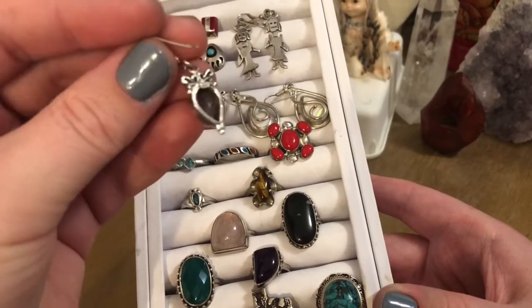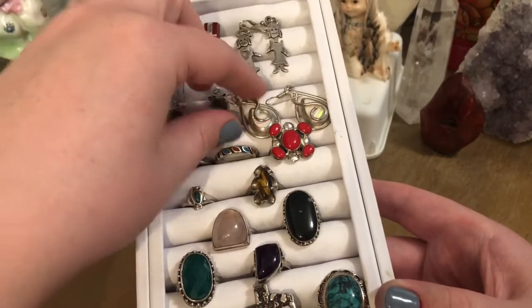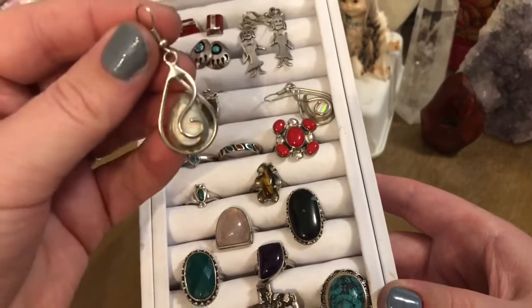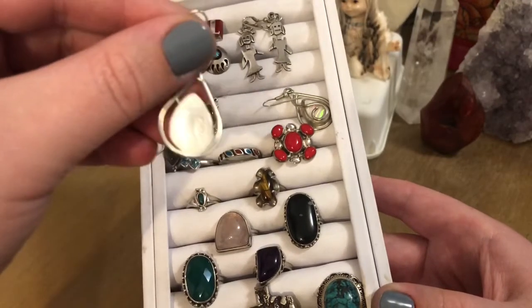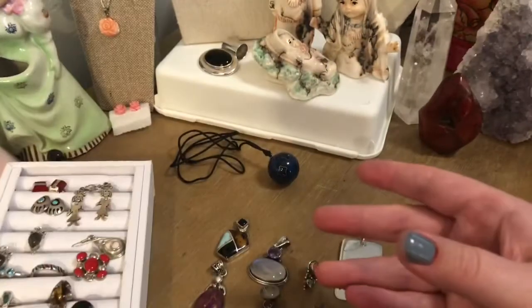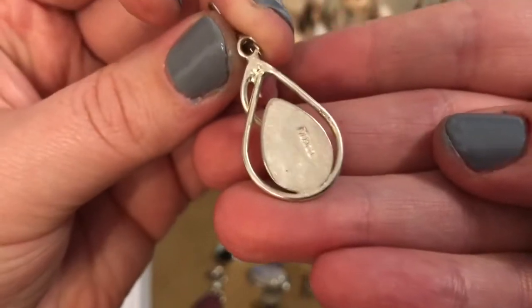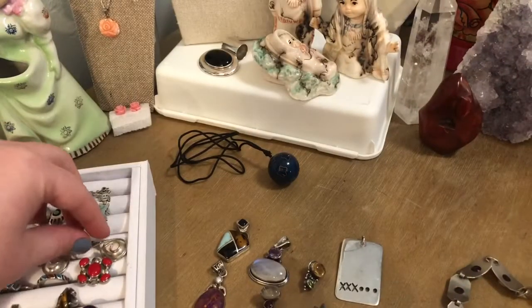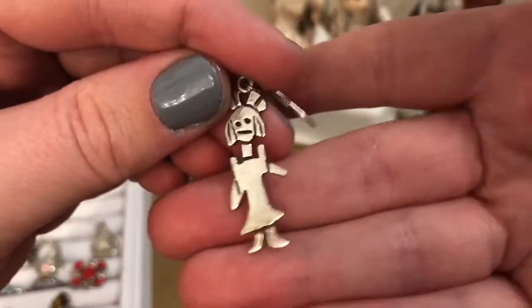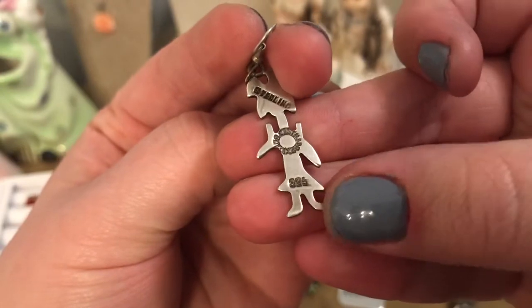This is your tourmalated quartz, also in sterling silver. You have your 925 stamp there. Beautiful. We have your sterling silver here, and that is a slice of opal. It's marked on the back Mexico. And let me go ahead and put this down, because maybe it would be easier to show you guys. Mexico. Again, all of these have been acid tested sterling silver. And then I have this one here, which is like a little lady, and this one's marked sterling 925.